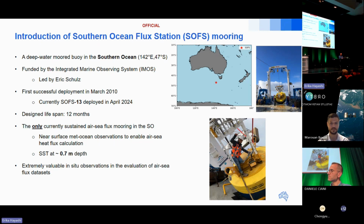It provides near-surface mid-ocean measurements to enable us to calculate the air-sea heat flux. In terms of SST, it's at 0.7 meters depth. Given that we know the Southern Ocean is basically an observational desert, this data set is extremely valuable, especially in the evaluation of air-sea flux data sets.